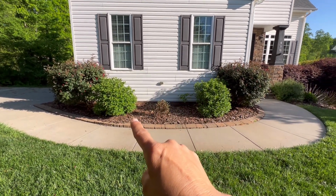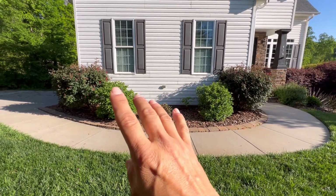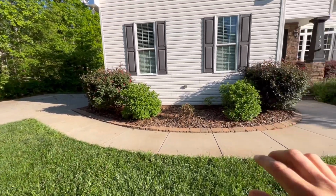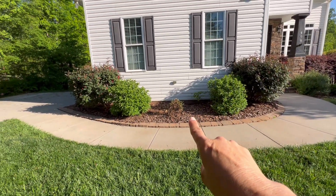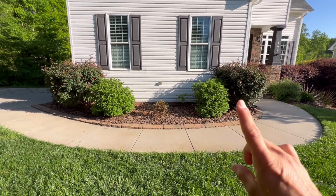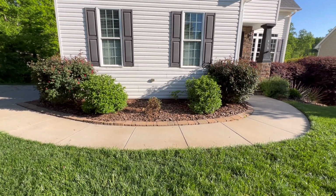These are little lime hydrangeas. So a dwarf hydrangea like what I have over in my rose bed that I just showed you. And then I have a gardenia here and a gardenia on the end. I am going to be getting rid of those. Have a nice weed. Gonna be getting rid of that.